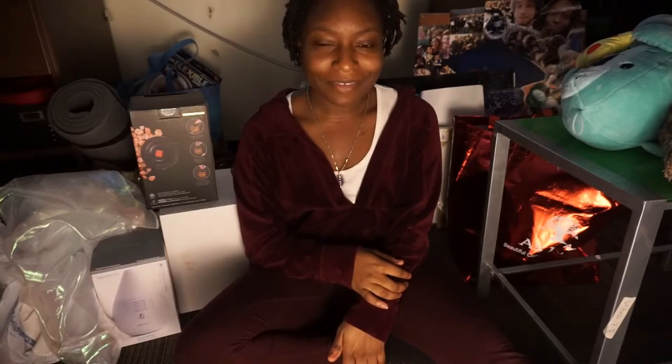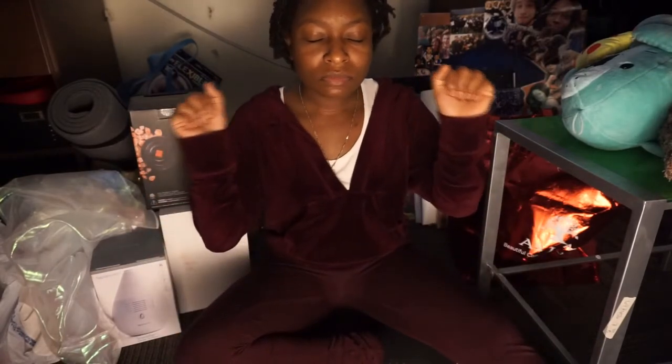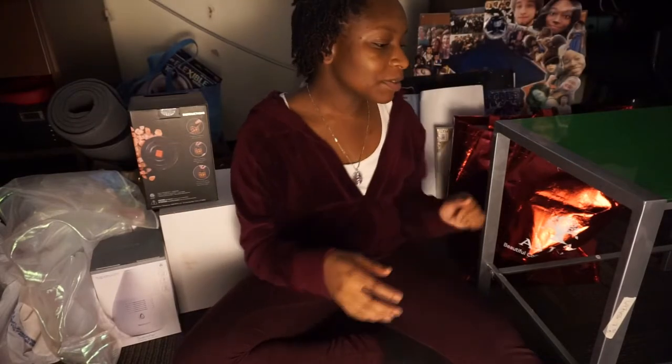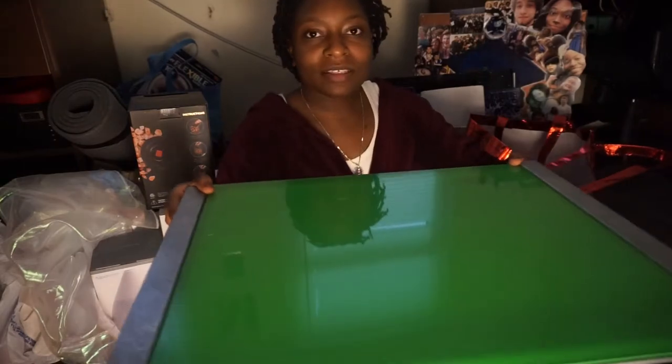Looking at all the stuff that I found, mostly from the dollar store and Goodwill and some Christmas gifts here and there. We're going to be looking at the different things that I got for my meditation space. What am I going to start with? I might as well start with this table.